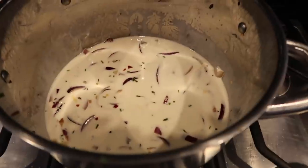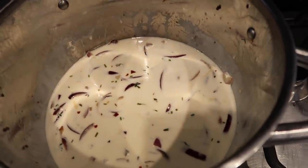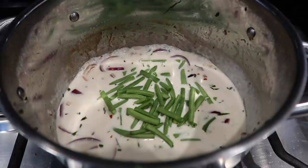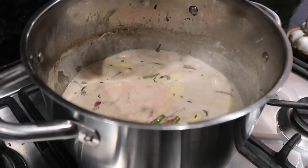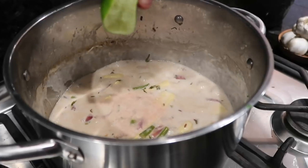Okay, I've just added 2 tins of coconut milk, and I'm just going to leave that to simmer for about 20 minutes. I've decided to pop the beans in here as well. Just adding a little bit of lime. So this has been bubbling away for about 20 minutes. Just going to add that in, and then I'm going to take the veg out of the oven and add that in.